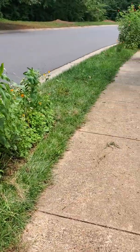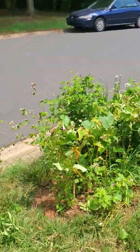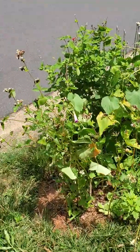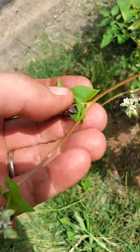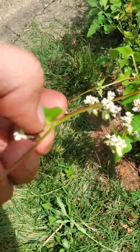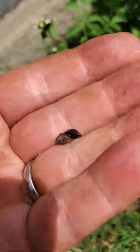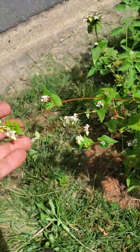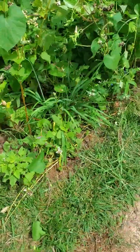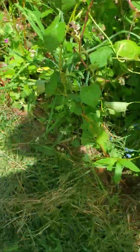I took the hell strip and turned it into an experiment. And in here I've got, this is buckwheat. You can see the little seeds there, which could be ground up and made into flour, buckwheat flour. I'm not going to do that, but I'm growing it for the pretty little white flowers. And I do save the seeds to regrow next year.